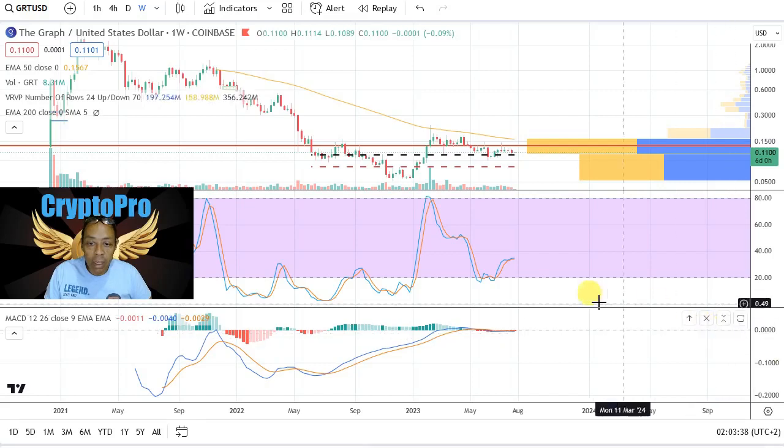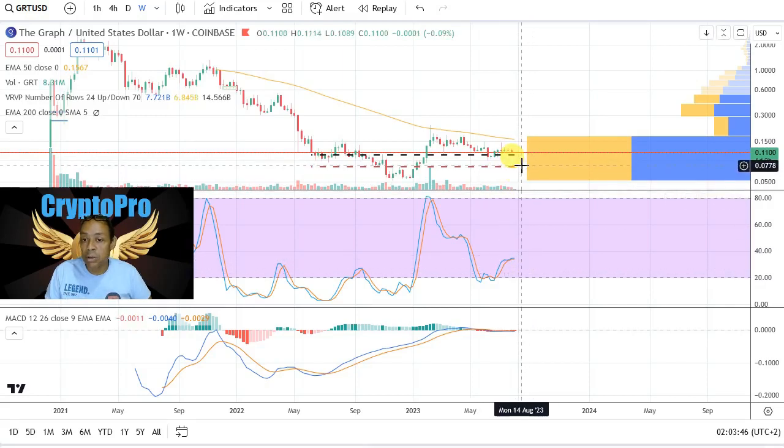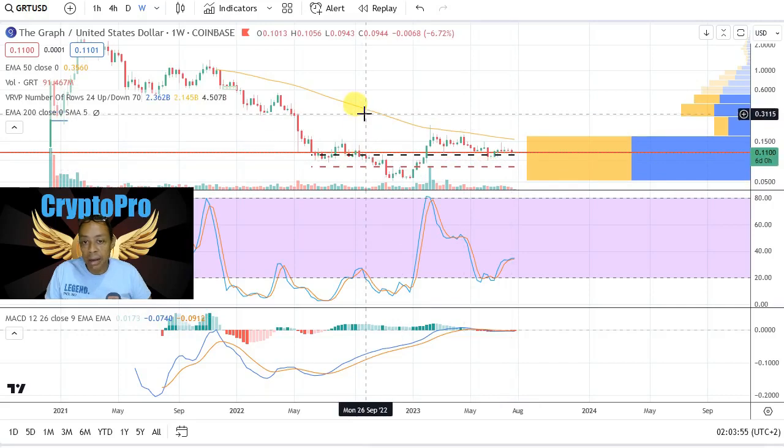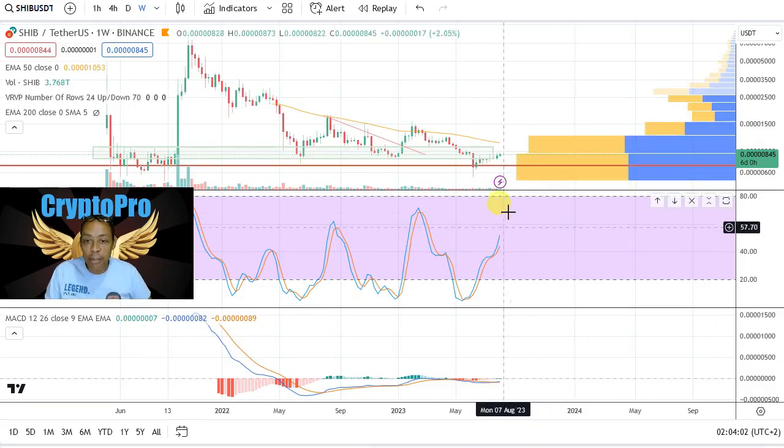Graph, I wanted this to cross over, but then it's kind of trying to head fake. I don't know what it's doing. If this does cross over and go bearish, I'm looking for it to return to the red line at 7.6 cents, and that's when I'm going to buy back in. I should have bought back in at 5 cents. I had sold, I think, around 18, so I'm going to get back into Graph. SHIB, for this crap, it's going up, but not very far.